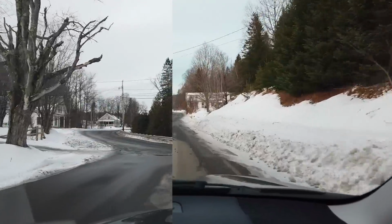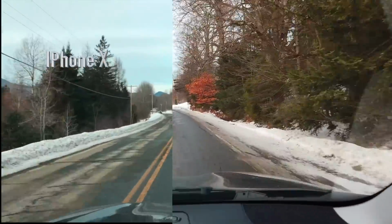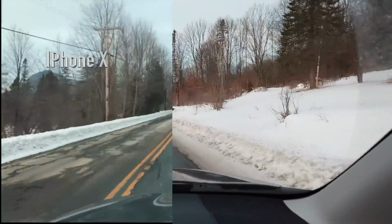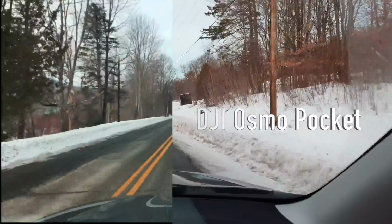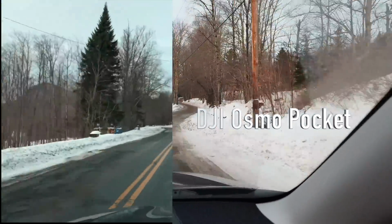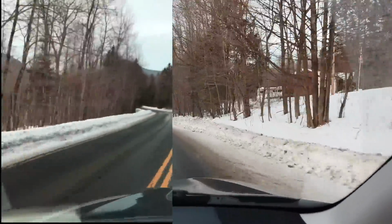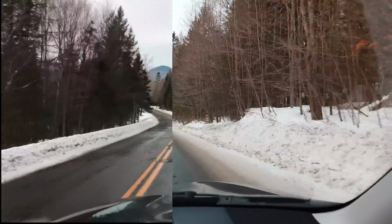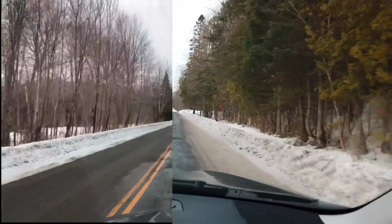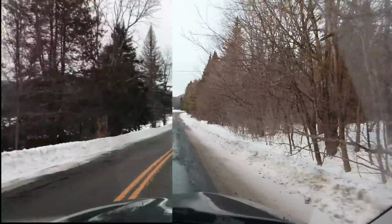This is just a little test. We're on our way up to Willoughby, and I have the iPhone 10. Sid has the Osmo Pocket, and we have really one bumpy road. So part of it is to see about the stabilization between the two, and the second part is to see how the image quality is on both of them, since we're both shooting at the same time. I'll put these up after as a side by side, and you can take a look and let me know which one you think does a better job.